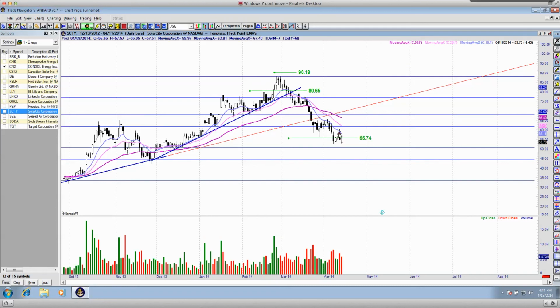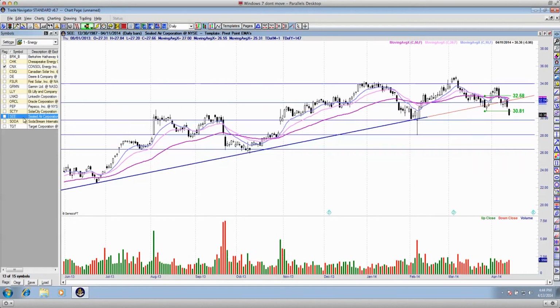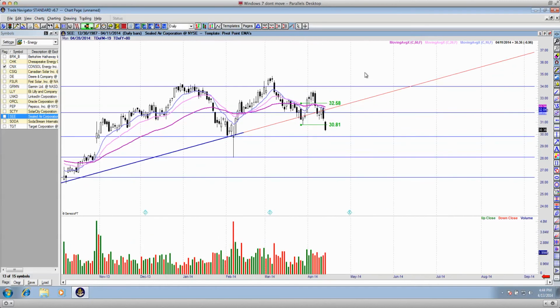Here's Solar City. Again, we've had so many bearish entries on this individual trade. Our most recent one is 55.74. We're trading down here at $53.70, very close to our next support level. So please just wait for it to hit support, and then give it a couple of days, bracket trade it, and then catch the breakout or the breakdown. Not really a trade I'm looking at this week unless you're already in it. It's all about trade management.